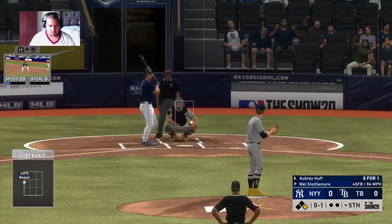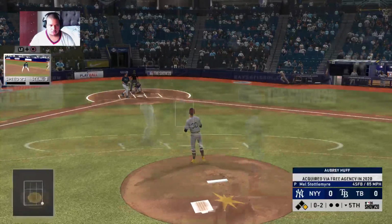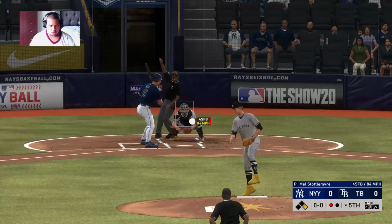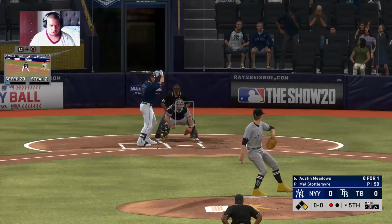Aubrey Huff will stand in for the second time now as he looks at a called strike. It's 0-1. And it's quickly 0-2. Working for the punch out and the offering. Got him. And that's 8 strikeouts now for him in the ballgame.